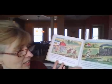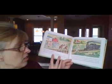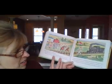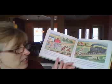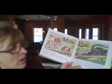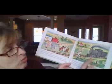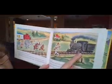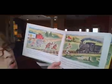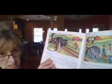The freight engine is not the only one in the world. Here comes another. He looks very old and very tired. But our little train is so little, perhaps he can help us. So the little toy clown waved his flag, and the dingy, rusty, oh, look at all the rust on there, old engine stopped.